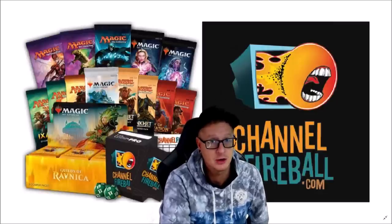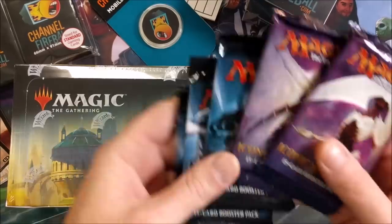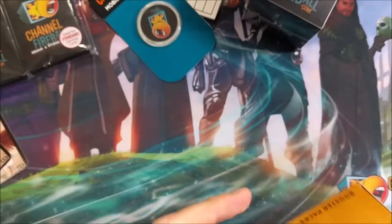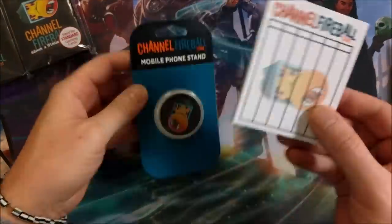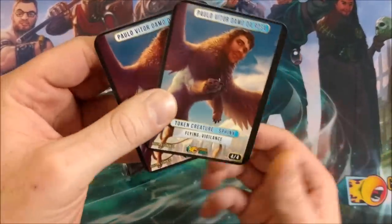Wish me luck. Skadoosh. Holy moly, we got a lot of stuff here. So let me explain what's all going on. They did send me these five booster packs, two Iconic Masters, two Masters 25, which I think is pretty awesome, and a Guild of Ravnica booster box. We're going to crack all this open in just a second. Also, something pretty sweet I'm going to mention. This is a little deck box case. Pretty cool. The mobile phone stand. Deck protector sleeves. And these two little creature token flying 4/4 vigilance cards.